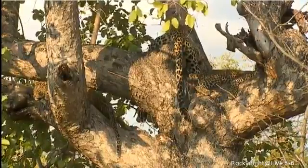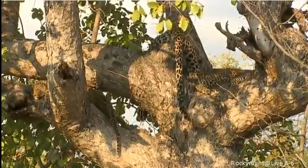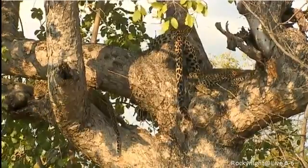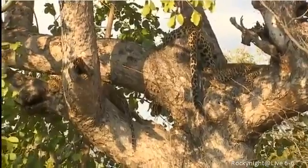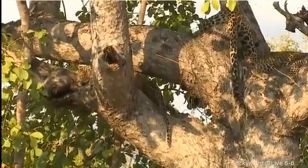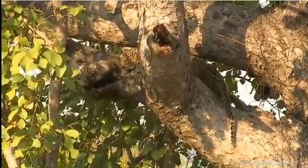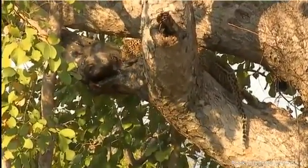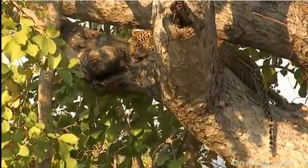So when they get to the human equivalent of, say, 15, which is about a year old, then they will be as fast as their mum. So they're still fast, but they're not quite as fast as their mum, but they're very good at climbing. And that's how they stay away from other predators. Now, we know that they are vulnerable to other predators like lions and hyenas, and so they have to stay out of the way, and they do that by climbing.